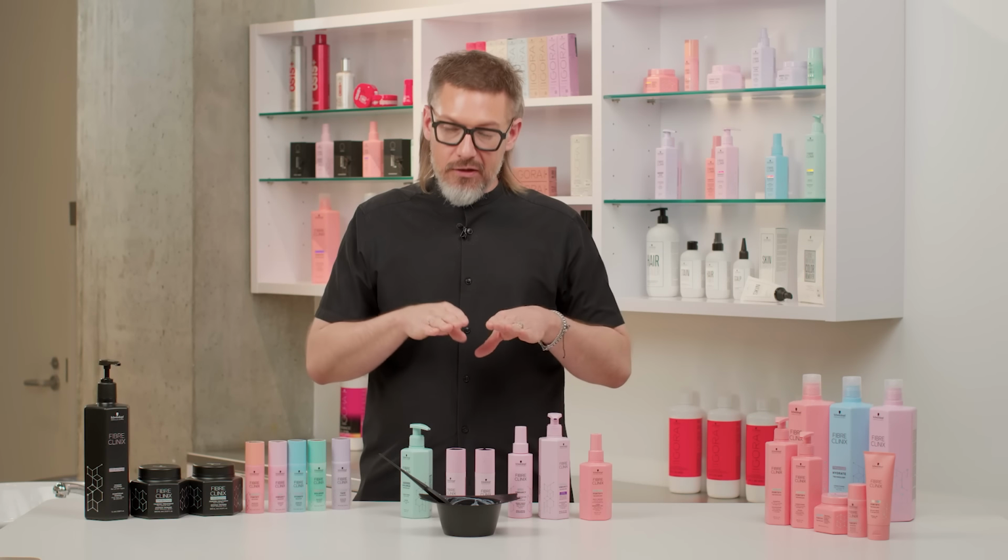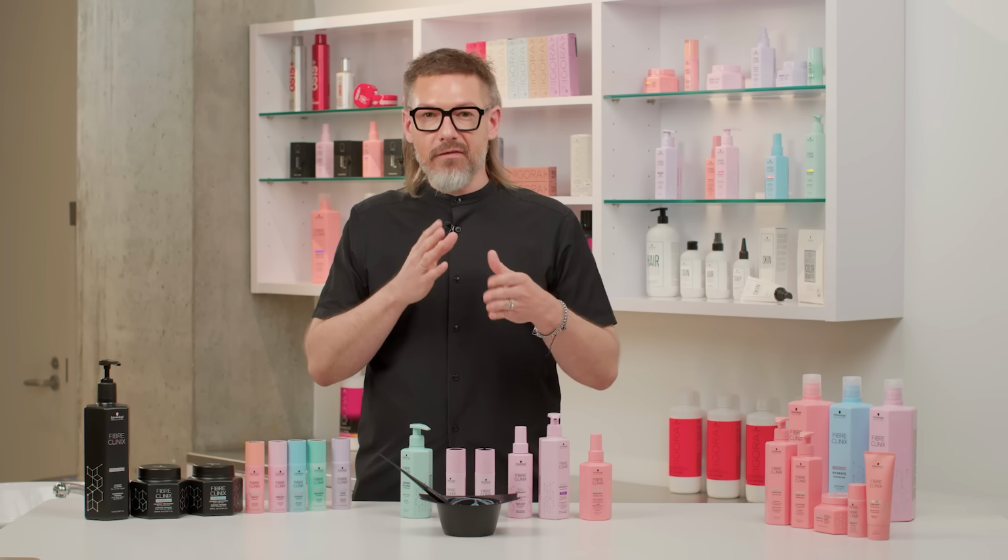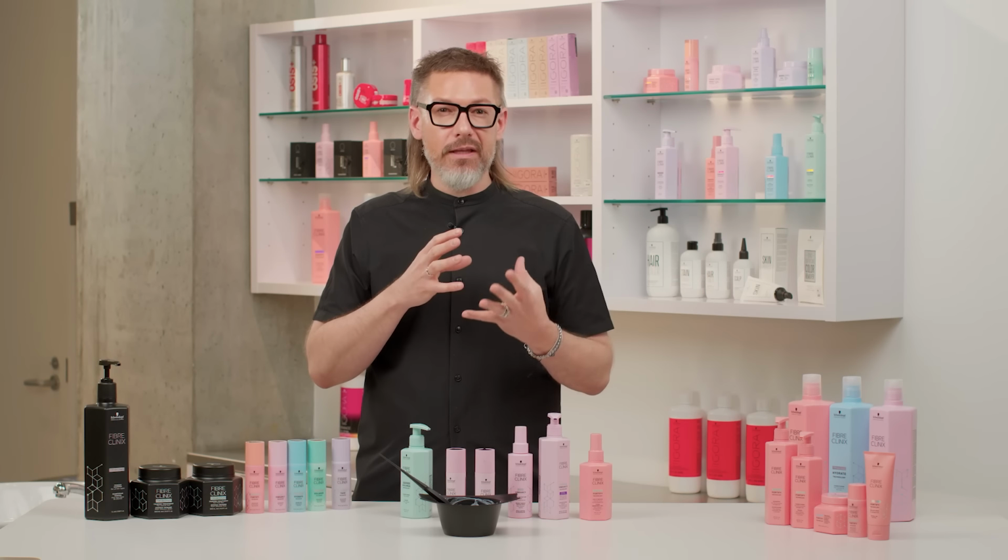Now we said in the neutralizing boosters, you could mix 5 to 10 pumps of your violet or your blue, depending on what the color need is. But keep in mind, in total, it would be a max of 15 pumps altogether. So 10 possible pumps of your neutralizing, but always with 5 pumps of the care.